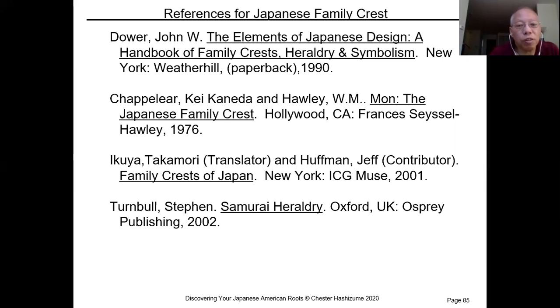So that's actually the end of the family crest discussion. And I list, again, these reference sources. These are books that I have, and you could probably get a lot of the information off the internet. They have a lot of historical information about these designs and where they originated from.